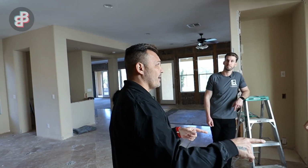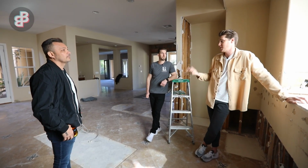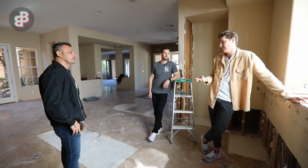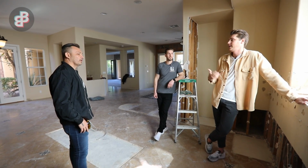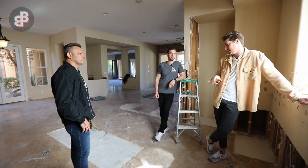Now I noticed on all your flip properties you're using a lot of shaker cabinets. Why are you using shaker cabinets? Honestly, they're super, super popular. I know they'll go out of date someday, but right now, they're still super popular. They're easier to get. Materials have been very difficult in various different trades, so we can still get shakers pretty easily. And we're selling all of our homes at top dollar with them right now, so we're gonna ride the trend as long as it goes.